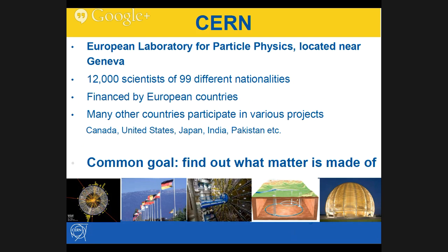We're the largest particle physics laboratory. We're located just close to Geneva, and there are about 12,000 physicists working here, and we come from 99 different countries. So try to imagine the number of languages you can hear at the cafeteria. All these people are here for only one single thing. We want to know what matter is made of. All these people have one common goal, and it's to understand how it all works. What are the smallest building blocks of matter, and how they interact with each other.